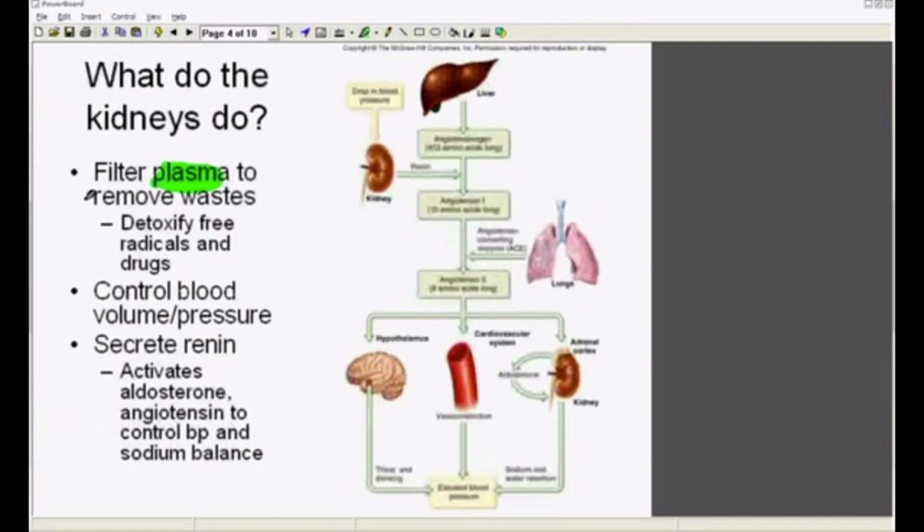Another thing that the kidneys do is control blood volume and therefore influence blood pressure, because if I choose to allow larger amounts of fluid to exit the blood and create urine, that means I'm going to lower blood volume, and vice versa. If I decide not to use a lot of fluid in forming urine, then blood volume stays higher and blood pressure thus stays higher.